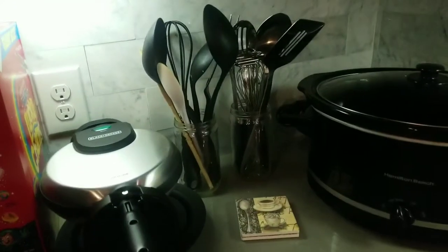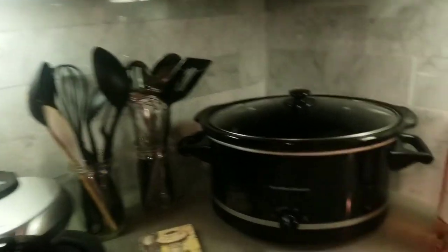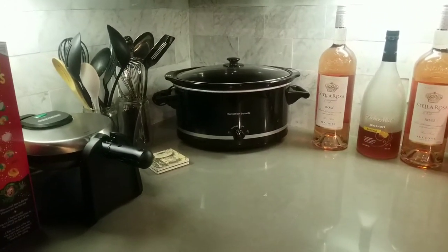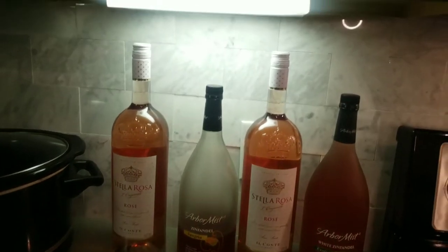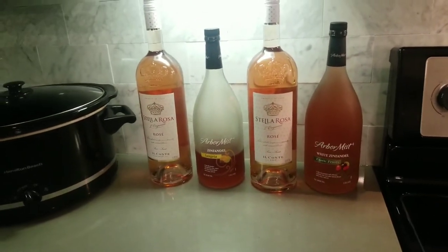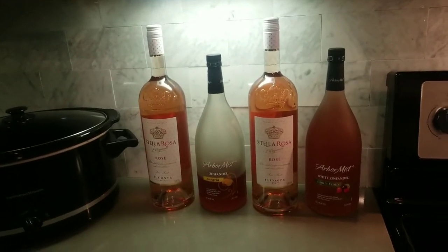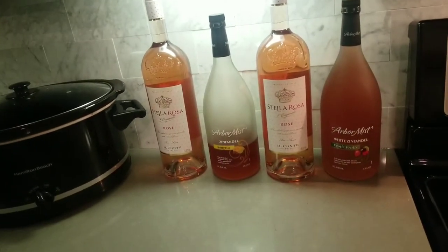Just like at the house, I still have my clear jars with my spoons and cookware in the jars. I have my crock pot still on the counter, basically in the same position it was at the house. I did want to have a little miniature bar area. I don't drink a whole lot, so this is really for if I just want to have a glass of wine in the evening after dinner or with my dinner. I have a couple bottles of Stella Rosa and Arbor Mist. These are my favorite drinks right here.